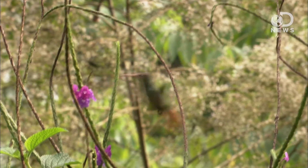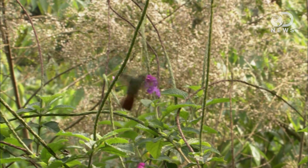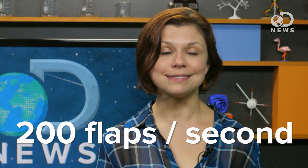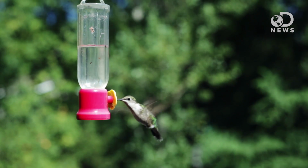Hummingbirds move with awe-inspiring speed. Their tiny wings can flap at such high frequencies that they are audible to human ears, hence the name hummingbird. The fastest flappers are flapping up to 200 times per second. Hummingbirds are also masters of the hover, maintaining their aerial positions with what seems to be very little effort.